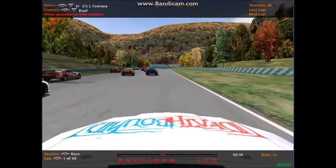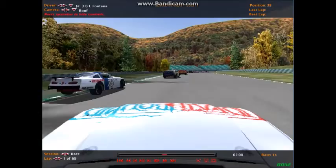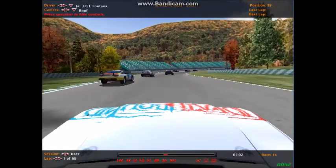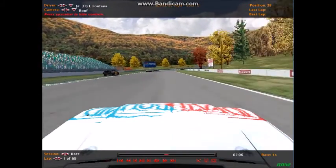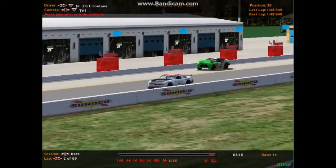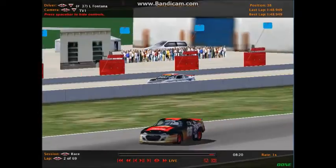He's going to gas it here and thankfully get away from it, and then the front of the car would cave in there, and I'm not sure what happened to him. So Fontana hit a bump and it caused the front of the car to cave in. Never seen that one before.